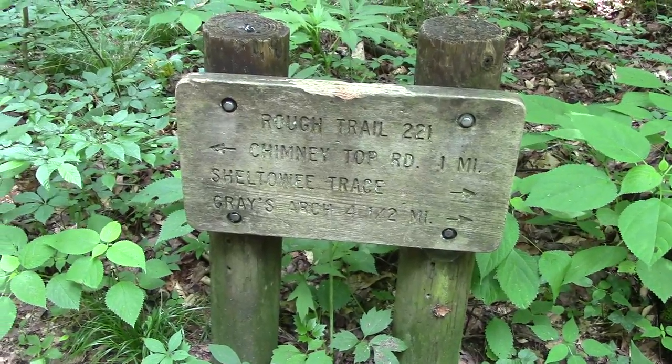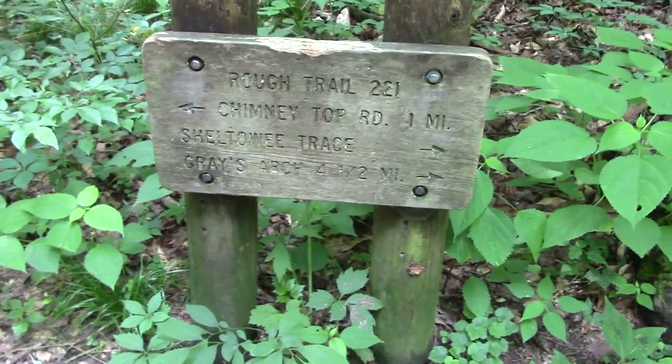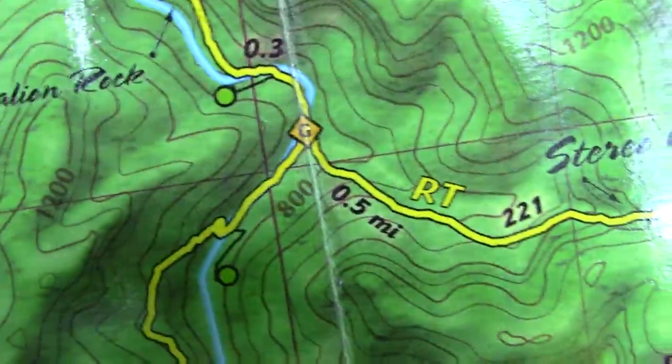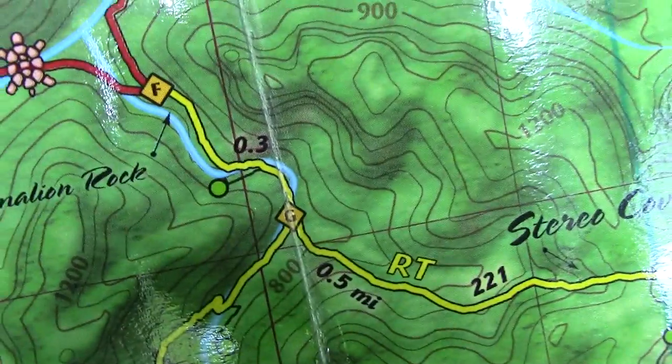Okay, so this is the junction where Rough Trail goes to the right toward Chimney Top Road. Shultawi Trace goes to the left over toward the suspension bridge where that yellow dot's at. So I'm going to go toward Rough Trail there, which will be towards Stereo Cove.